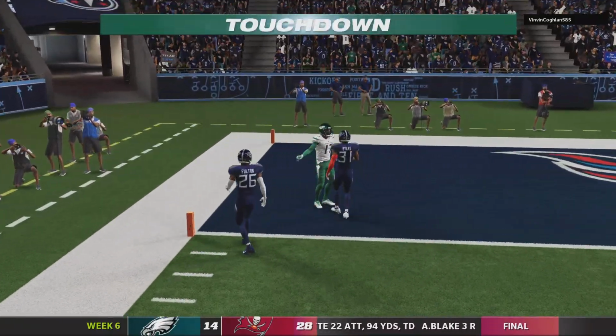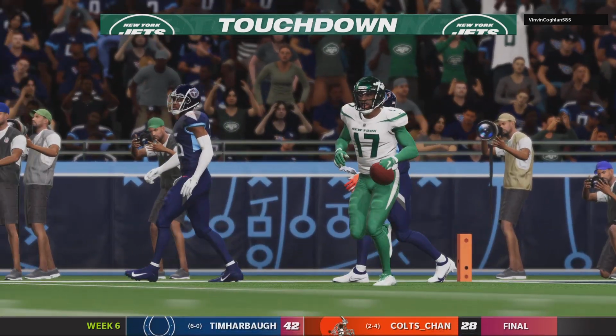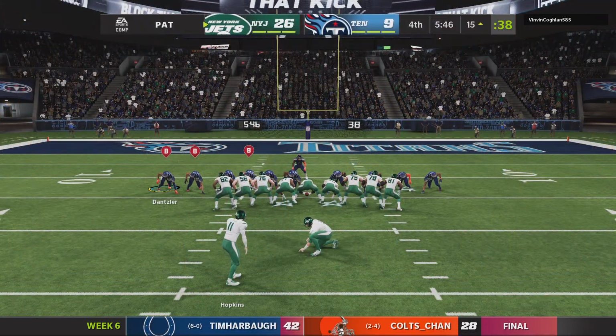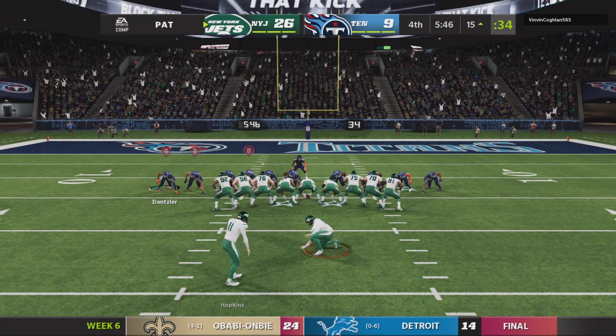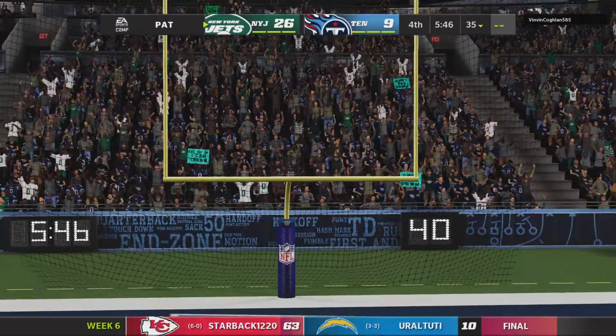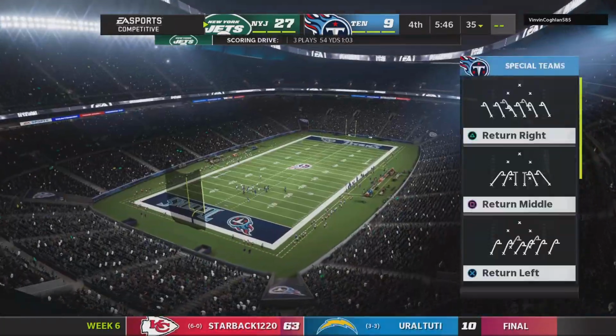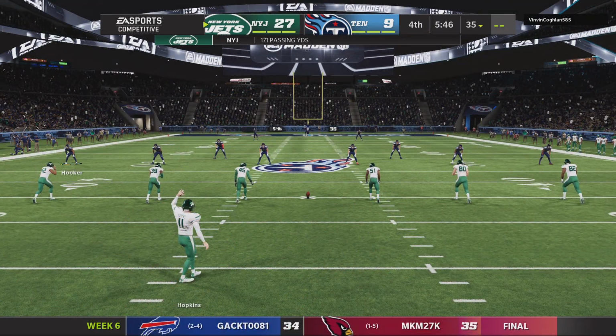And all the way in. Touchdown, New York. A great play there. His 5th touchdown now on the year. And the Jets add on to their lead, and it's looking like that win streak is going to extend another week. Hopkins with the extra point, and the lead is up to 18 now.